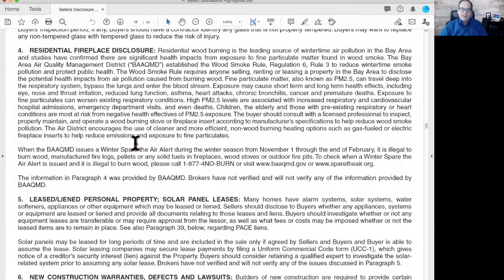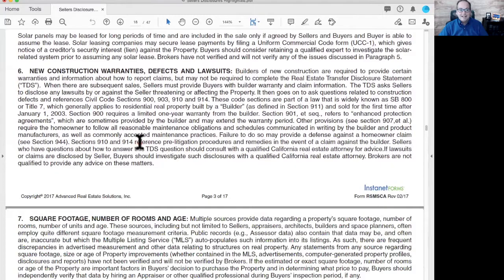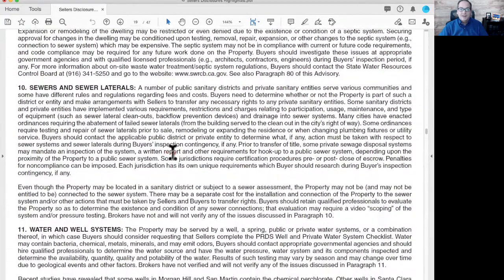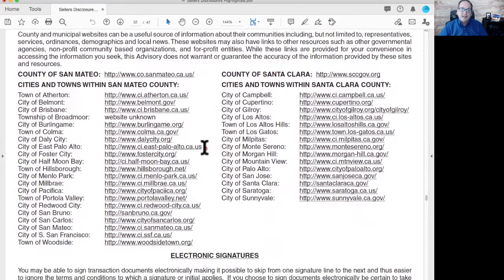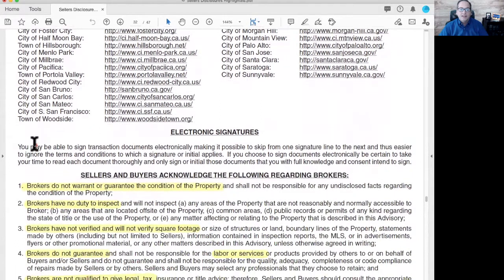The seller can say to the buyer, don't come to me saying I didn't tell you so, because I gave you 17 pages of everything you should be looking into. Okay, I skipped ahead to the final page, county and municipal websites. If the buyer needs to contact any town or county to find out more about what the seller told them to check out, they can go to those websites.